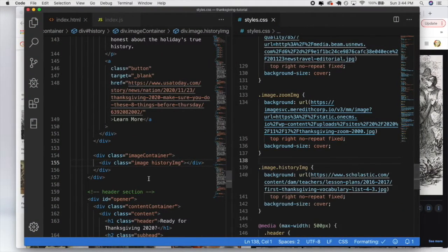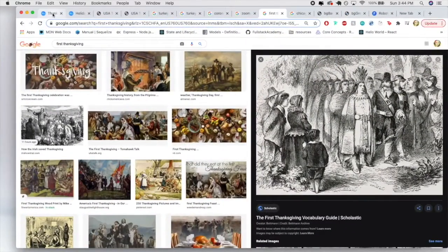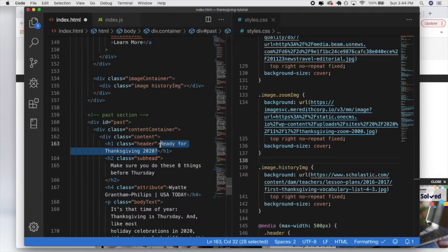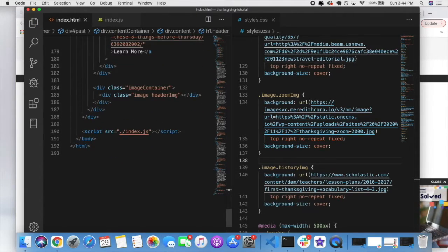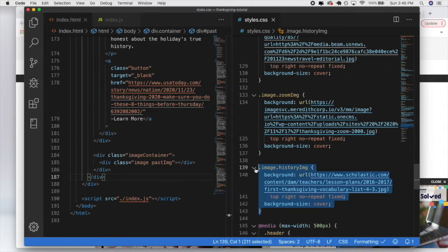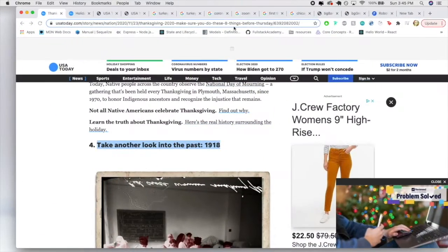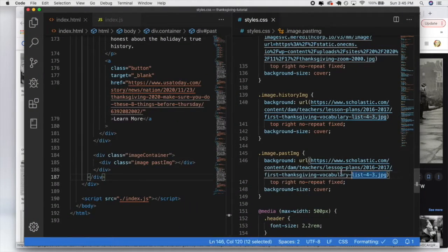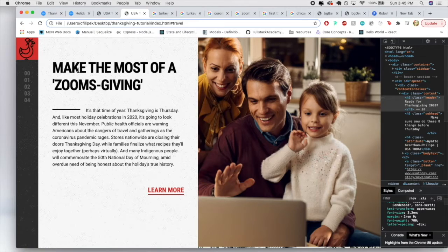Okay, cool. And now this last section, we want it to be in the past. (1918). Save that. And let's make this past image. And boom. Let's check this baby out. Yeah, that looks great.